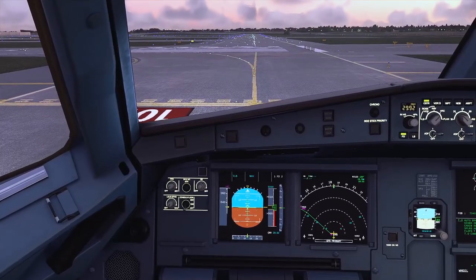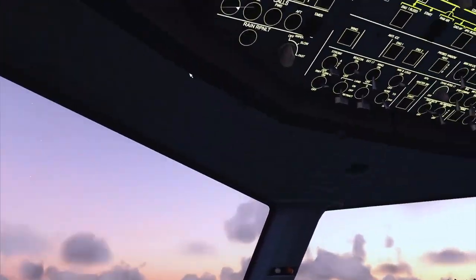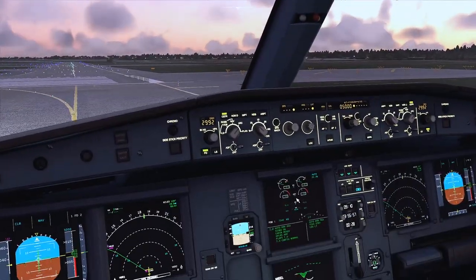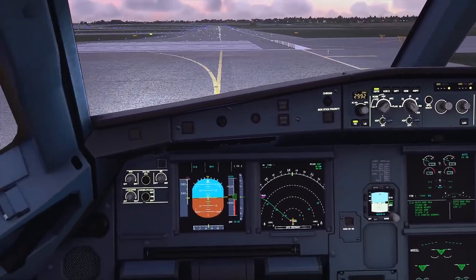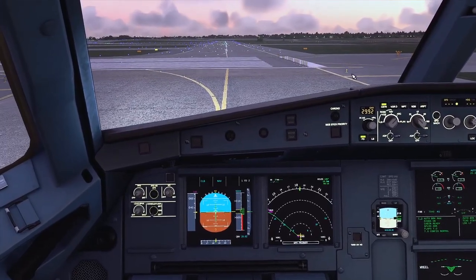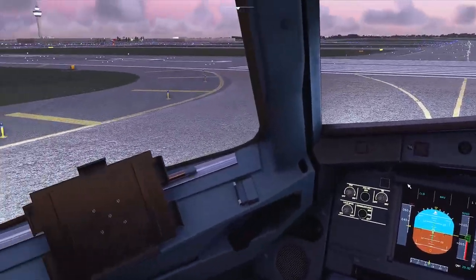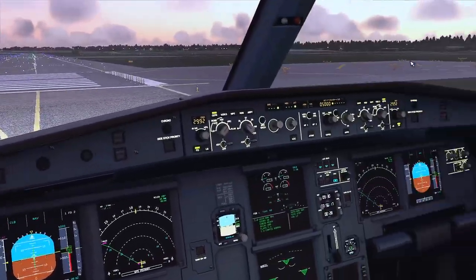Delta 5413, ready for takeoff. Delta 5413, with the light and variable, cleared for takeoff runway 10 left, squawk 541, maintain runway heading until above 1,700 feet, then turn heading 111 to intercept course. Cleared for takeoff runway 10 left, squawking 541, maintain runway heading until above 1,700 feet, then 111, Delta 5413. Clear left. Clear right.